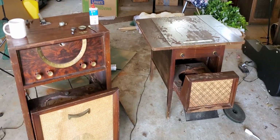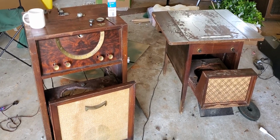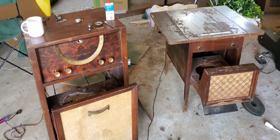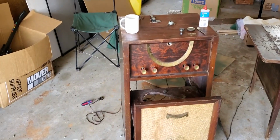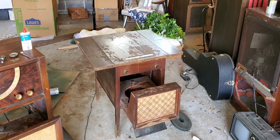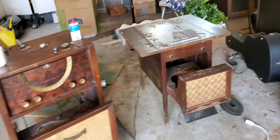But I wanted to talk about these two projects right here. They both work. The turntables do not, but the radios both work, with no 60 cycle hum, and they both still have the original caps in them. Both need refinishing, but they're in pretty good shape, and they're both rare. I can't even find the schematics for this Philco turntable, either one. Super hard to find.